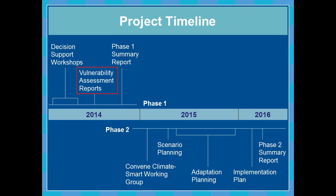Simultaneously, we'll be starting on getting the working group going. We'll actually be asking the council to form a working group at their August meeting, so in just a couple weeks. And then over the fall, putting that group together and hopefully holding the first meeting of that working group at the beginning of the new year. And then they'll immediately launch into scenario planning and probably spend the bulk of the year in the adaptation planning.